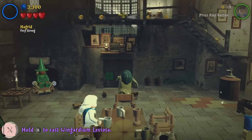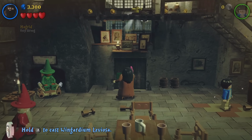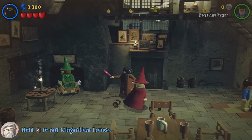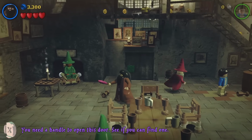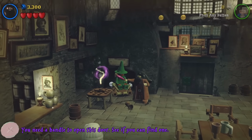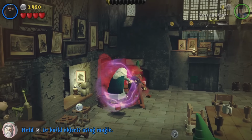Okay, wait, do we want to go through here? Is this where we want to go? Let's go. Let me in. Hold A to cast Wingardium Leviosa. Oh! I can make other people randomly float. I will make you float. Oh, cool, a lot of money comes out from there. I can make you float as well.